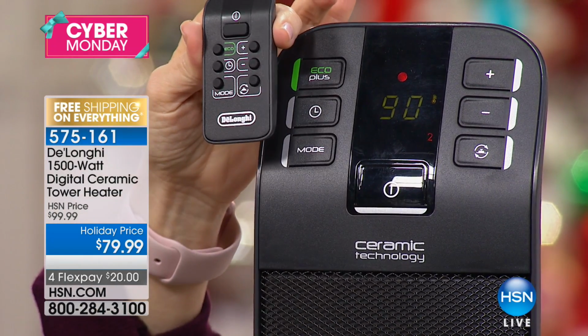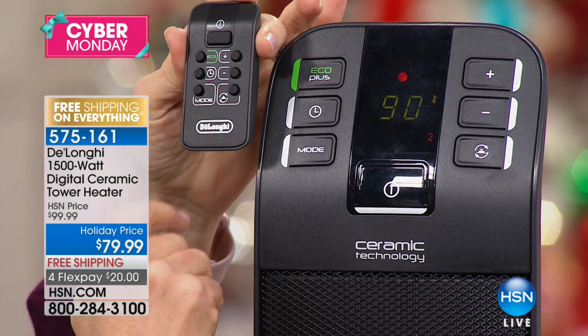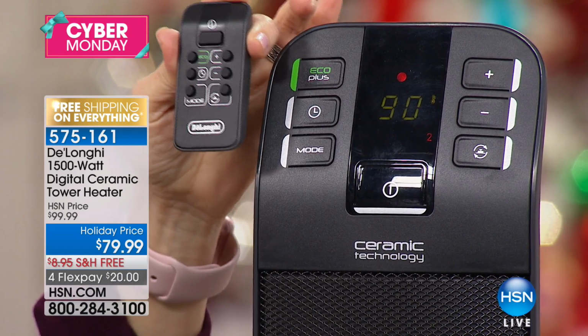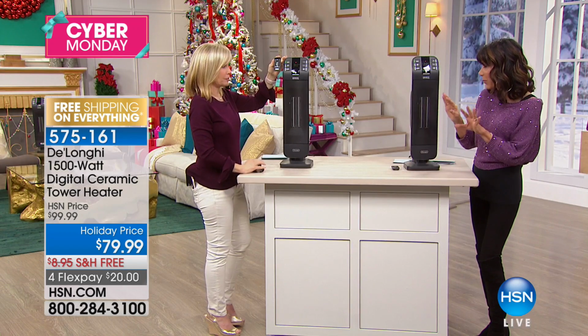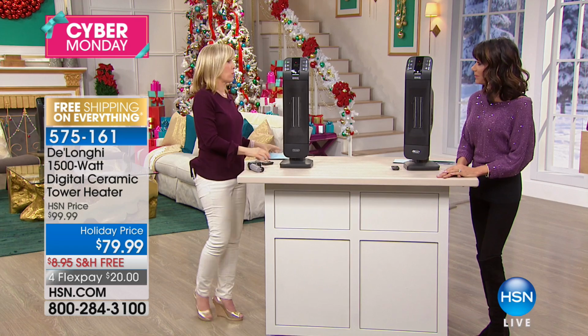So listen, you can be laying in bed. You can set a timer in the morning maybe to have this turn on at 5 o'clock. So when you get out of bed at 6 a.m., your room is already nice and toasty. I think that's such a great idea. Sometimes I like sleeping when it's a little cooler at night, but then you wake up and it's like, boom, you want the warmth. And nobody wants to get out of bed.